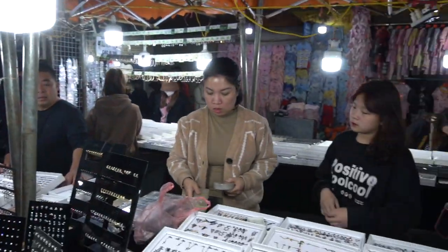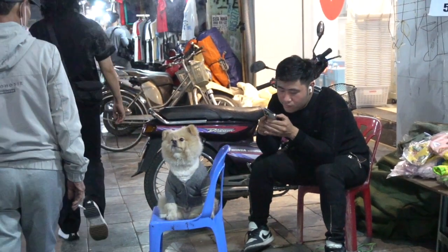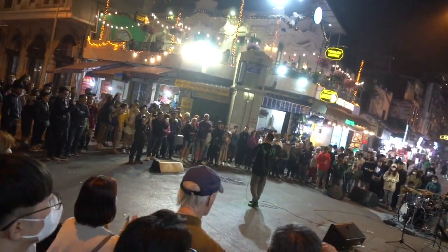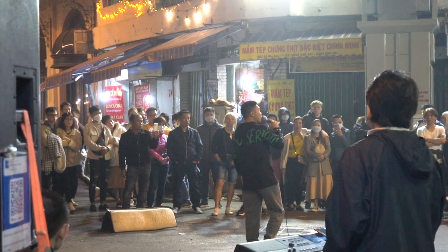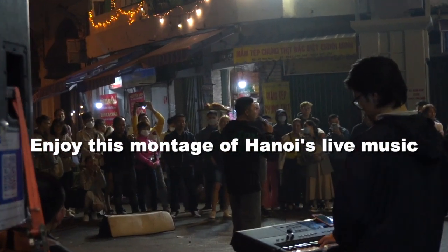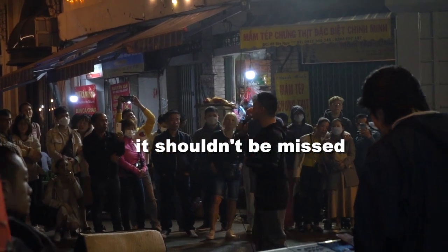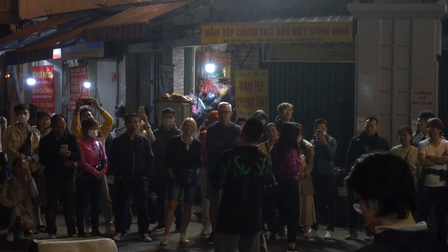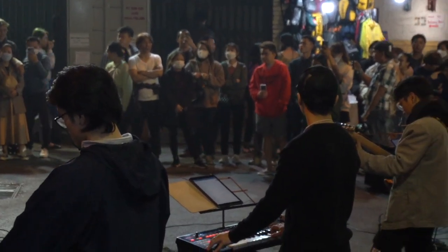So we're back here at the night market that they have that goes all the way down the main strip here. And everyone's setting up. There's lots of clothing, lots of jewelry, and miscellaneous things to buy. Is that a real dog? Hello, doggy. Are you real? This place is alive now. Live music, people everywhere. This band is pretty good. They got a lot of people over here.